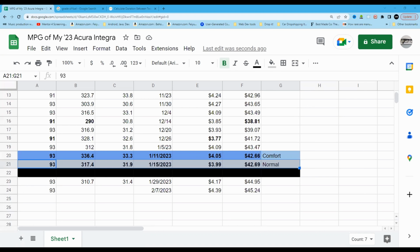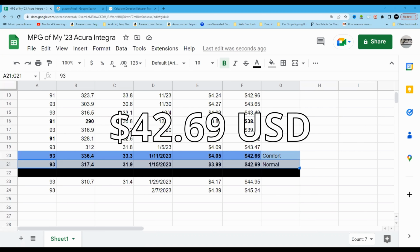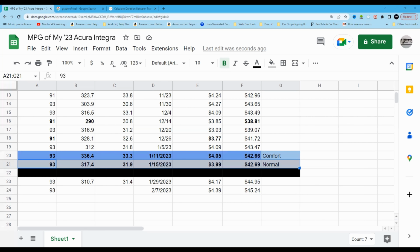And it's funny because the next data that I got, $42.69, was the total fuel cost, which is only 3 cents more than comfort mode. That is the data that I got for normal mode.